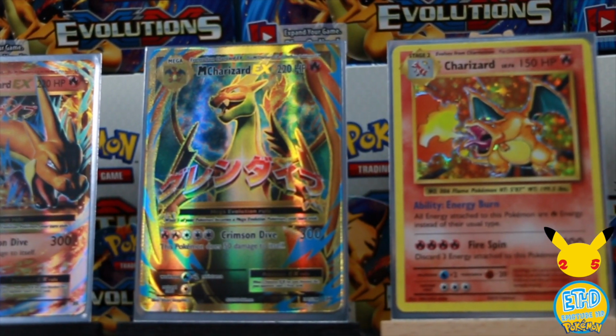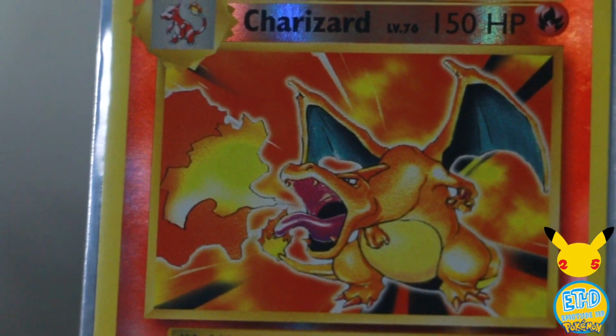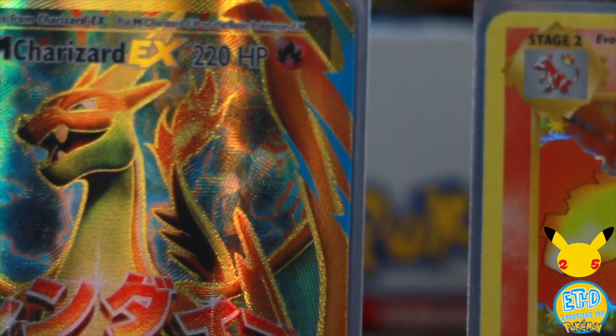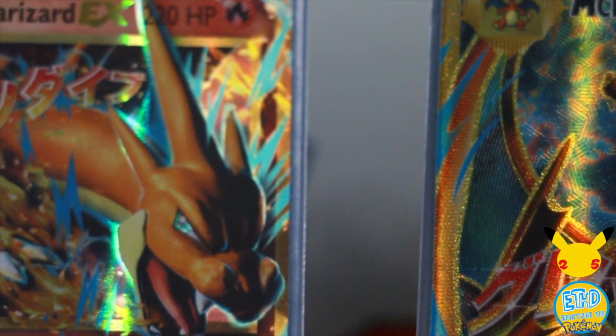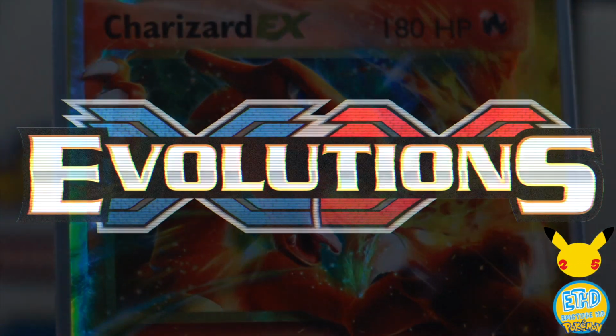We have a problem. An epic evolutionary proportion problem. This is a look at XY Evolutions. Let's get into this.